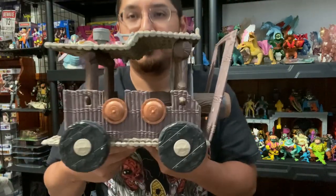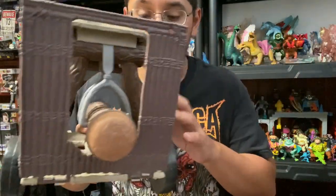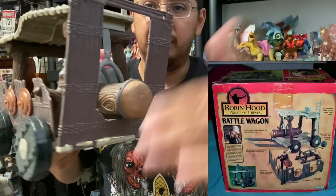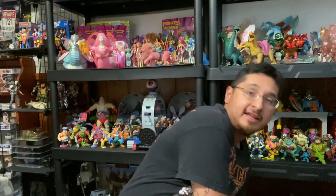So what do you guys think? This could be a playset. I'll throw some pictures up here. You can see how it looks when you remove these and you make a little fort, which is cool. So that is my pickup that I got recently.